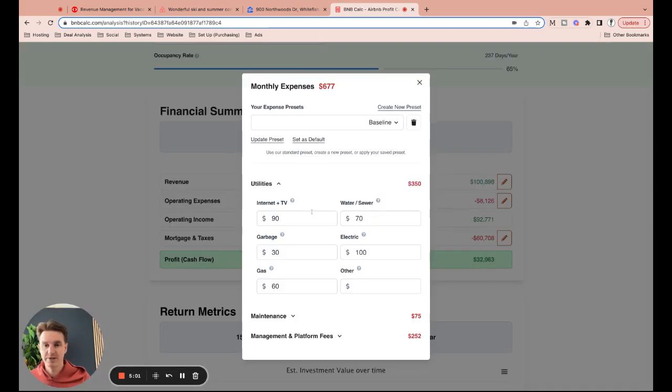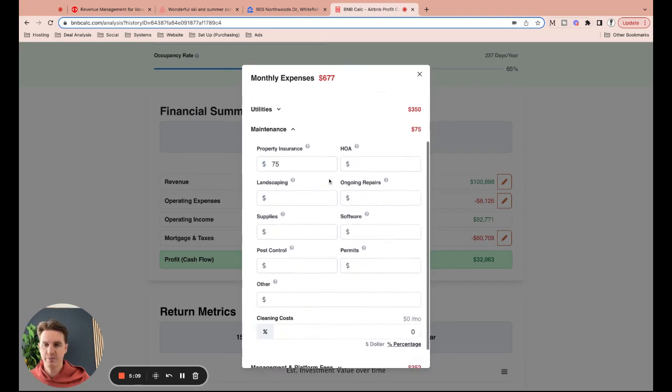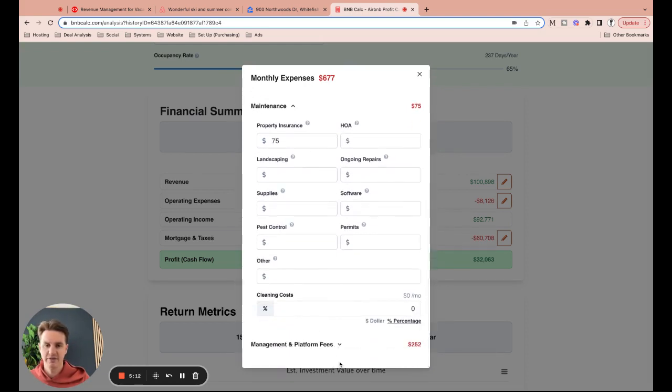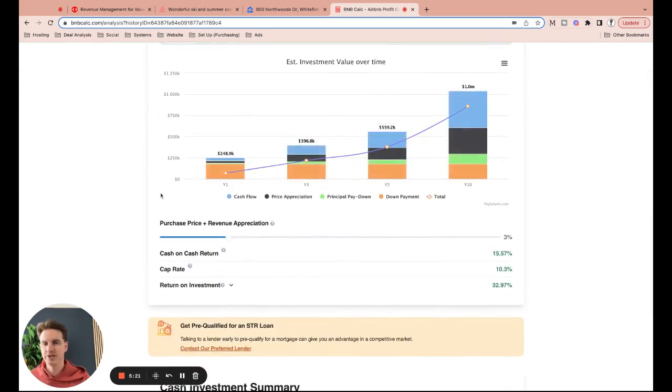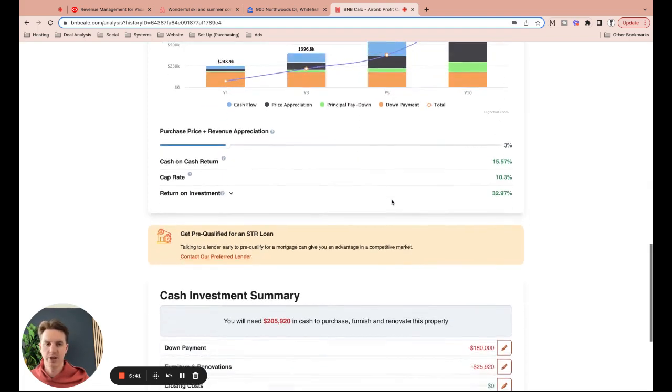So we're going to look at the operating expenses. These are standards that BNBCalc puts in just on average across the US. Here's maintenance expenses, again, just kind of average, platform and fees. So you can tweak all these as you need, but for the purpose of this, we'll just leave it as the average. So you can see that the property, year one will have a decent cash flow, but as time goes on, the cash flow gets more and more prominent as you pay down the loan and as rates increase. So you can see that as the blue block there.